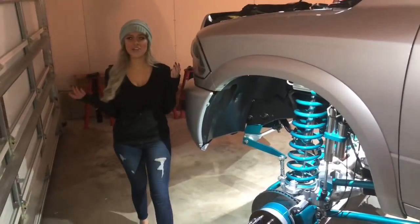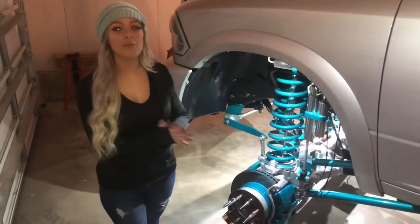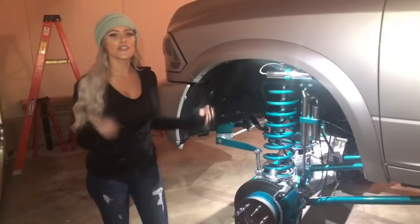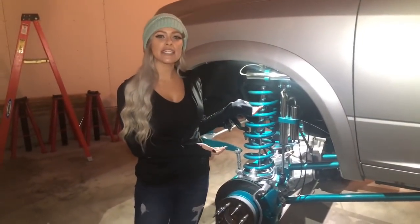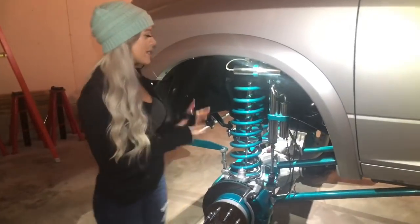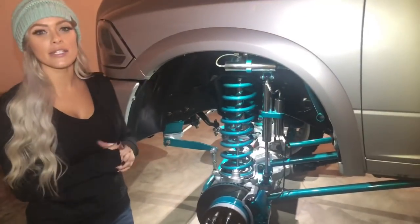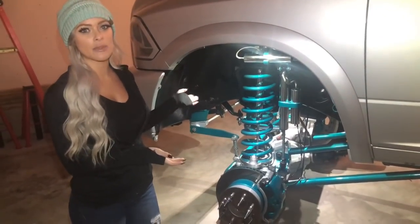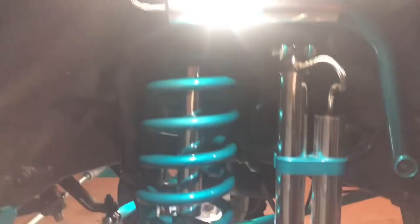So we've got one side on jack stands because it is getting detailed, but also to show you guys all of the powder coating and the details of the suspension. So the suspension is a 10-inch FTS kit with double reservoir shocks, and the powder coat was done by Breton Creek Customs. It is in Jamaican teal, and then all of the color match accents were done by Cannon's Auto Body.